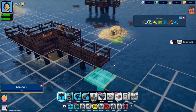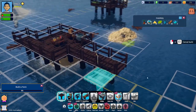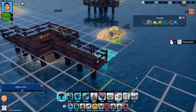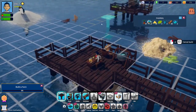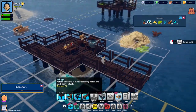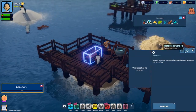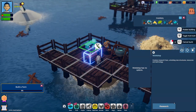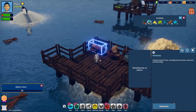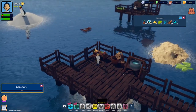Deep water. We can't build across here, though, which is kind of interesting. This part is blocked. And then that's deep water as well. Can we shift this? Ah, we can! Oh gosh, that's lovely. Yeah, we don't have to tear it down and rebuild it. Wonderful. I think it's amazing.